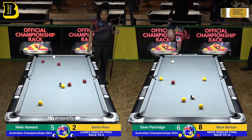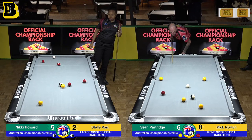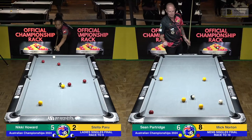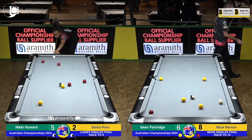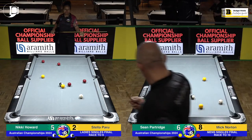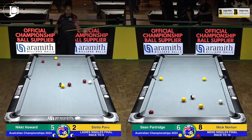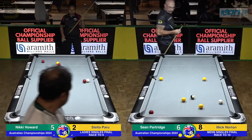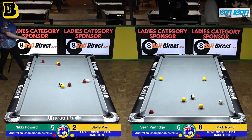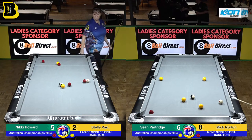So I fancy just running down with top and playing the black ball to the middle off the yellow. If you had a pot of that. Oh, you reckon the black went in there, eh? I'll tell you what, I don't reckon the black actually did go in there. I reckon he's played the cover there. Actually, what am I saying? Of course he didn't. But anyway. Well.